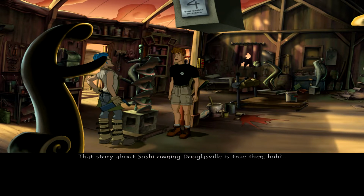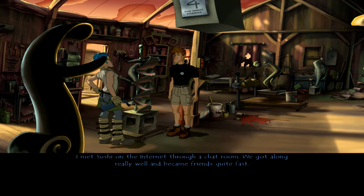That story about Sushi owning Douglasville is true then, huh? Oh yes, the whole town belonged to her great-grandfather. Then it was passed down from generation to generation until Sushi inherited it from her father. I met Sushi on the internet through a chat room. We got along really well and became friends quite fast. When she proposed the idea of moving away to this town to live at peace with our creative spirits, well, I didn't think twice.